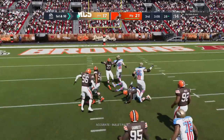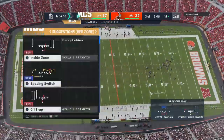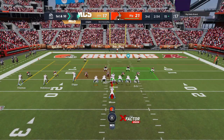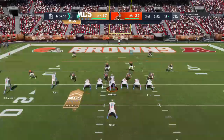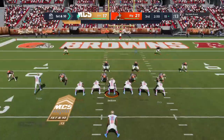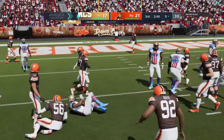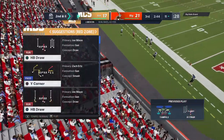Now this one complete on the slant route and taking it to the 15-yard line before he's brought down. Just his second catch of the game so far. This one moves the chains. Line of scrimmage, the 15. It's 1st and 10. Now Joe Mixon. And he's brought down just outside of the 10 at the 11.